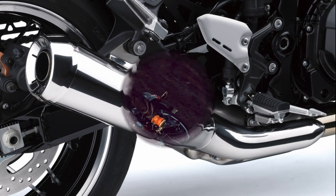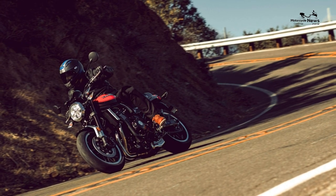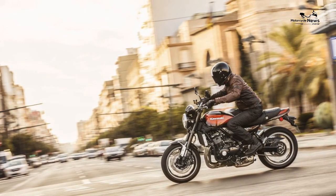It's a different model to the Kawasaki Z900RS Cafe, which as the name suggests is more geared towards cafe racer styling. There's an online forum for owners to join on Facebook, the Kawasaki Z900RS Owners Club.